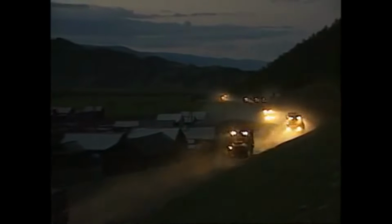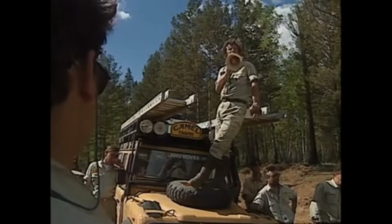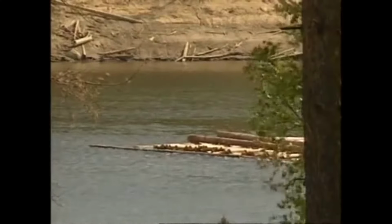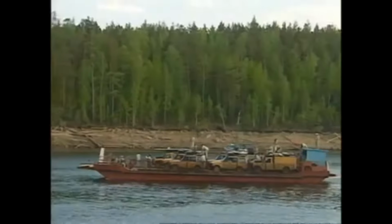On the agenda is getting across this stretch of water, but I see in the river behind us there's a log raft just approaching, and that moves at an incredibly slow pace, so we might be delayed just a wee bit. The locally hired raft carried the teams and their Discoveries downstream as they continued heading south towards their final destination.